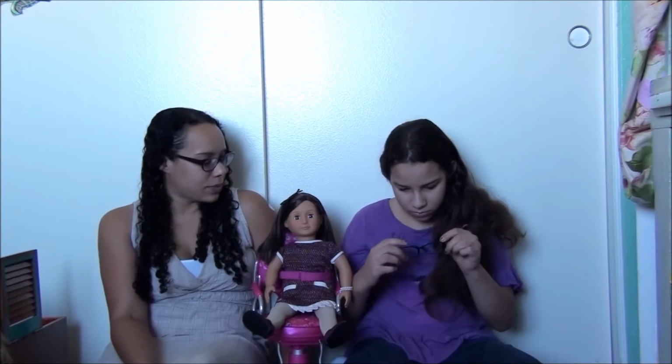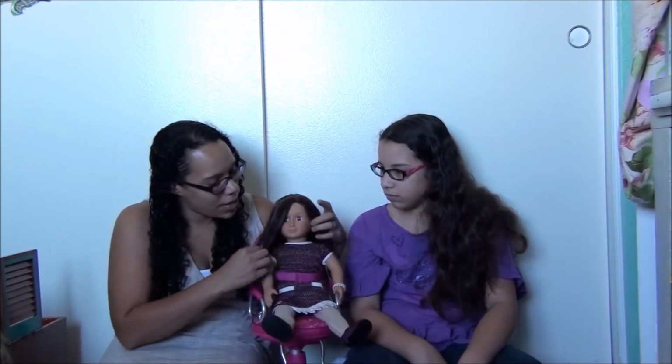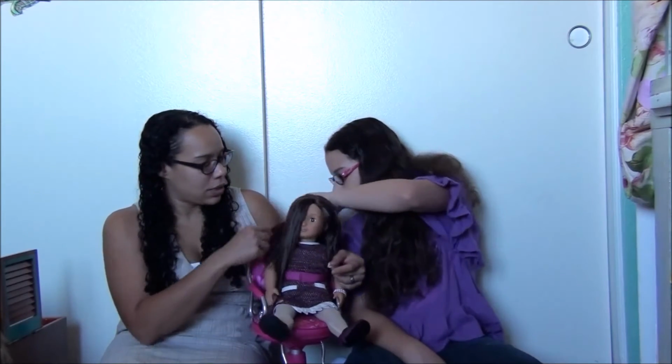But yeah, we were really happy to see a brown-haired, brown-eyed doll. It's kind of hard to find one that doesn't have, you know, brown hair with blue or green eyes, or whatnot. We were specifically looking for a doll with brown hair and brown eyes. That's what her hair looks like when her headband isn't on. It's kind of like an asymmetrical bob, so it's longer in the front than it is in the back.